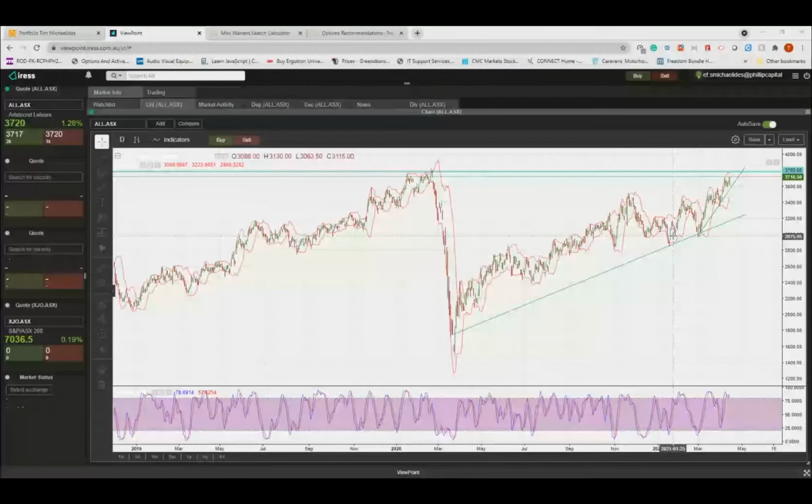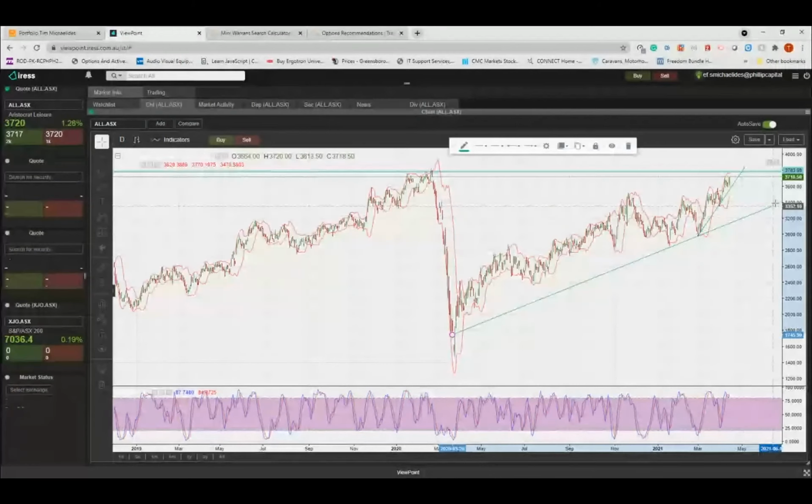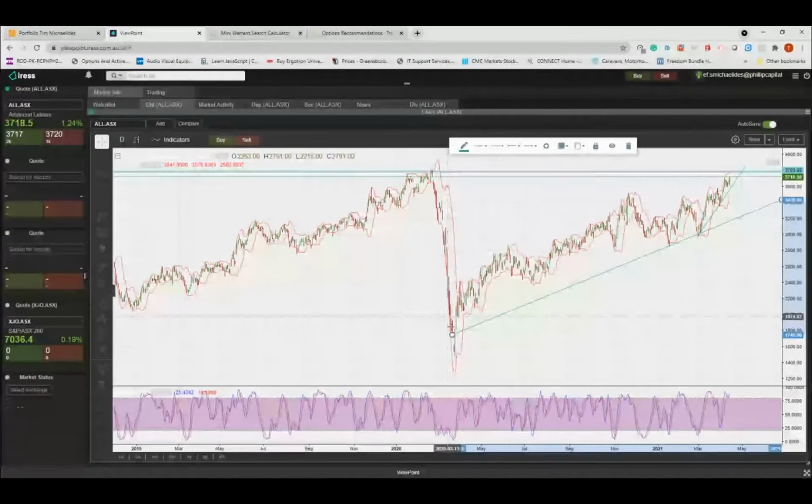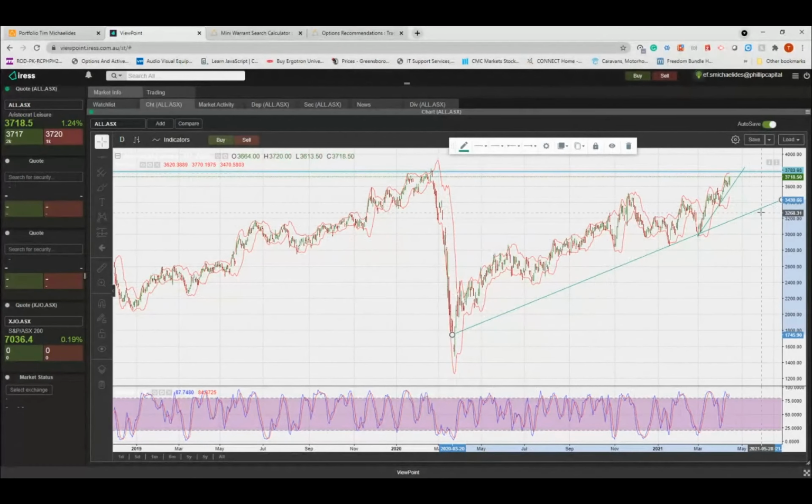Looking a bit overdone short term. Happy to buy it off the bottom trend here. If it comes back to around 32, we'd be happy to have another crack at it back to 37 again. All right. We were trading it down here, by the way, and we've kind of left it alone as it's getting back up near these highs. But yeah, on a pullback to the longer term trend, be happy to play.